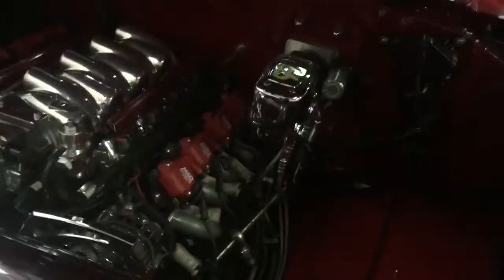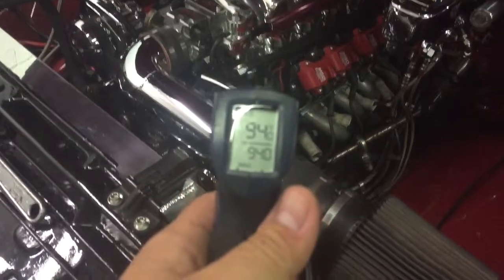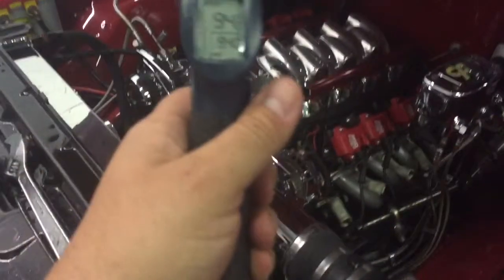Everything here. I'm driving this. I have a little box in there. Come over here. Hood. As you can see, it's completely ice cold. 94 degrees, as it was in the warehouse.